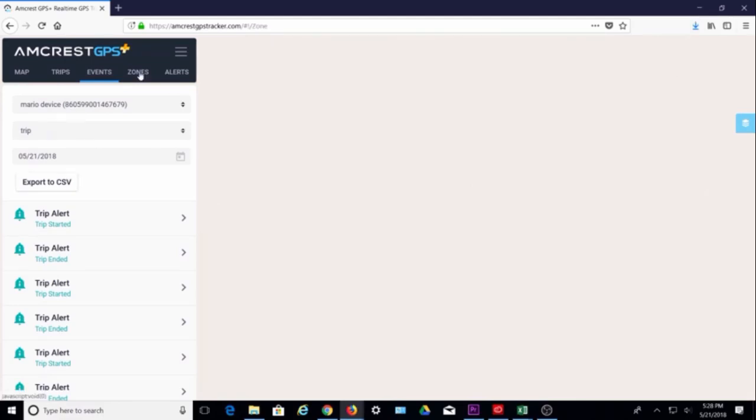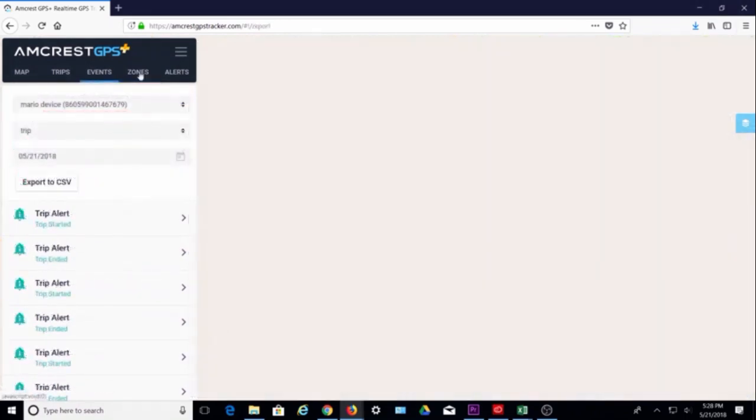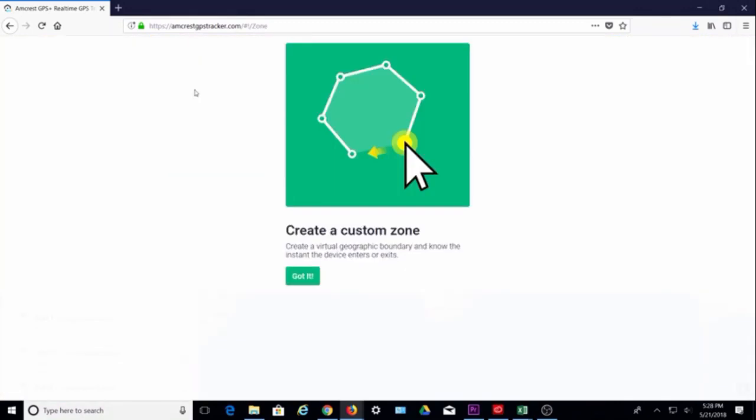Zones and alerts are key areas of focus and are an essential feature of the GPS Tracker platform. We will briefly go over them here, but for more details, please see our zone creation and alerts configuration video. To create a zone, click on the Zones tab. A zone is simply a virtual geographic boundary, or geofence on the map. By creating a zone, accompanied with alerts, you'll know the instant a device enters or exits a zone.